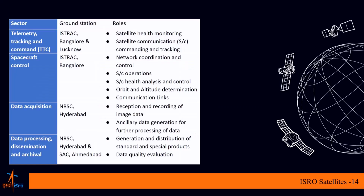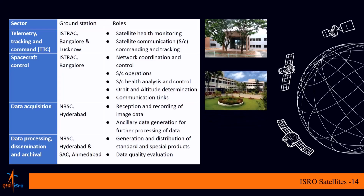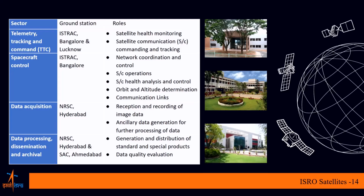The ground systems for monitoring and controlling remote sensing satellites are present at ISTRAC Bangalore and Lucknow ISTRAC centers. Also, the spacecraft control is done from there. Data acquisition is done at NRSC Hyderabad. Data processing, dissemination and archival is done from NRSC Hyderabad and SAC Ahmedabad.